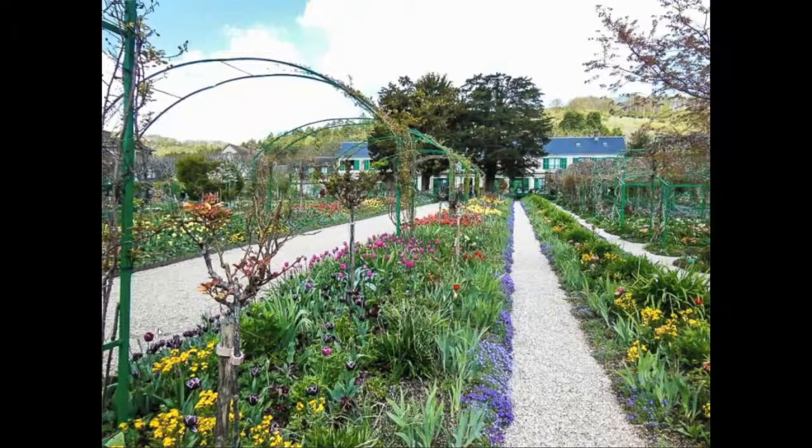Here we are at the foot of Monet's garden in spring. This path here is called the Grande Allée. It leads to the main door of the house. When I first saw this garden, one of the things that struck me was that this garden was created by somebody that today's gardener can relate to. I had just been touring Versailles and other royal gardens, and this garden has a real personal feeling to it.